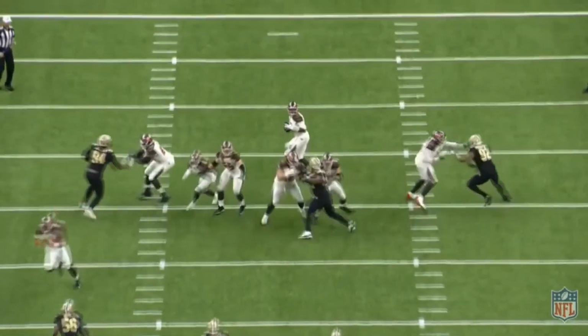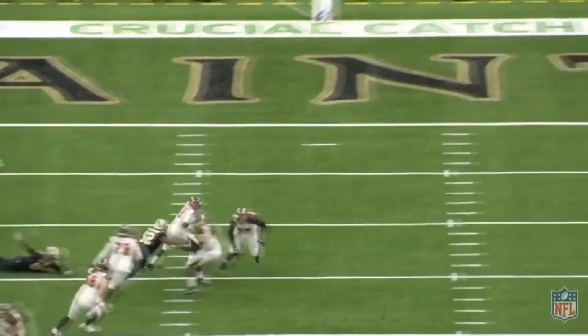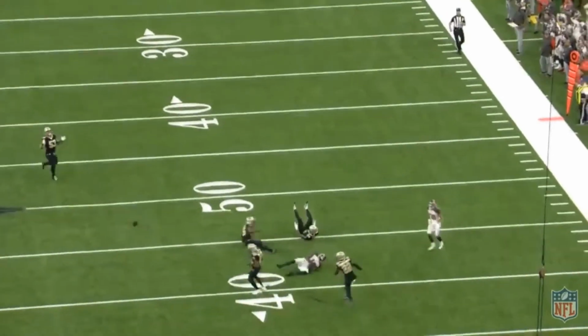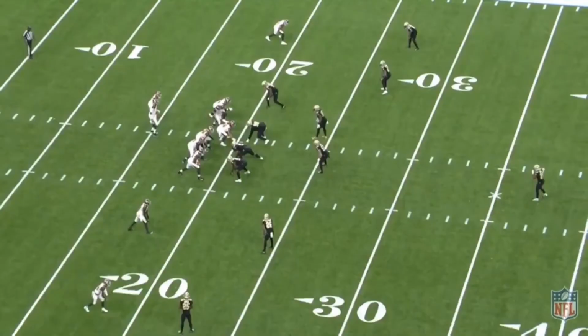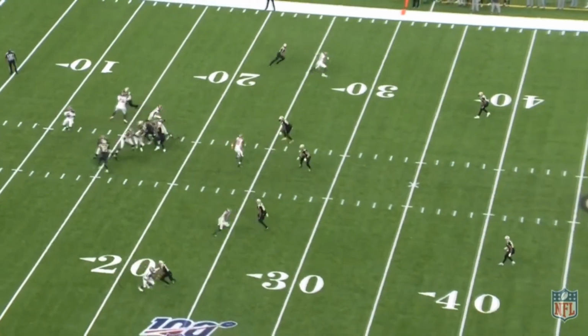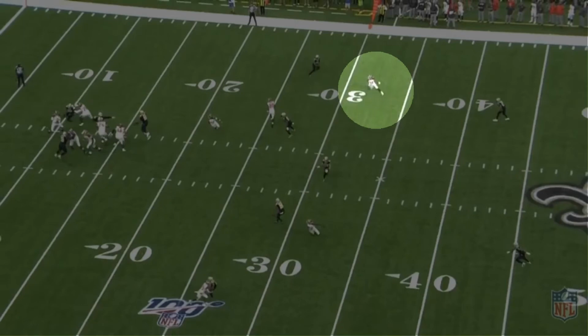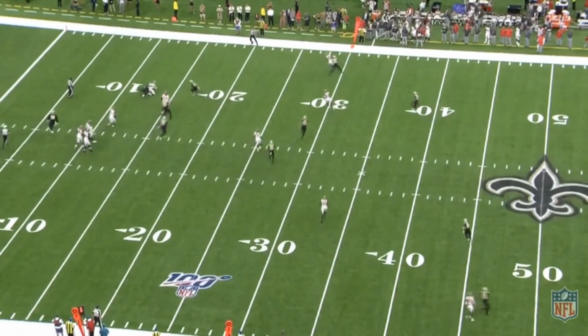94 ends up beating Dotson, causing Winston to scramble. He gets out here, sets his feet a little bit, throws a very ill-advised pass, and it's time to punt. 7:50 left in the fourth quarter. Jameis Winston gets some pressure up the middle, and he decides to scramble out. But before the pressure gets there, he had Mike Evans wide open. He ends up getting sacked here. Winston does.